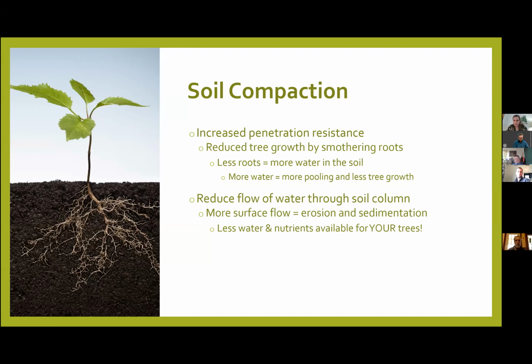But then imagine pressing that flour down as small as you can make it. And you're just pressing it over and over and it gets smaller and smaller. And so that's kind of what's happening to your soils as these vehicles are passing back and forth, bringing the logs that have been cut down out of the forest. So your soils are getting compressed.